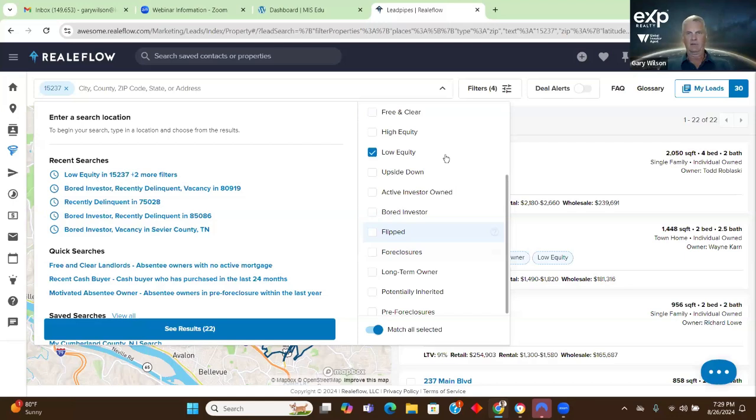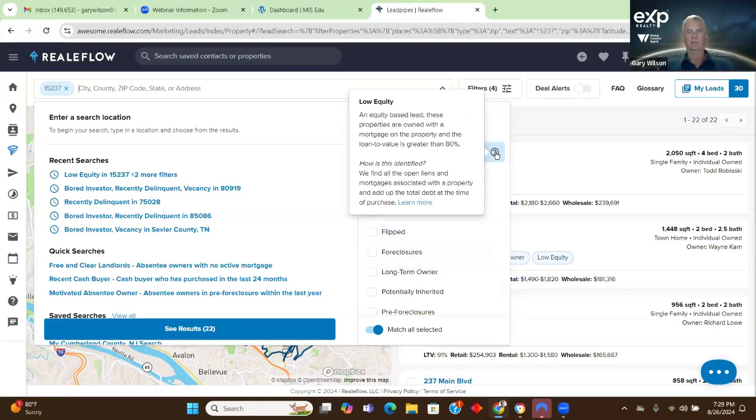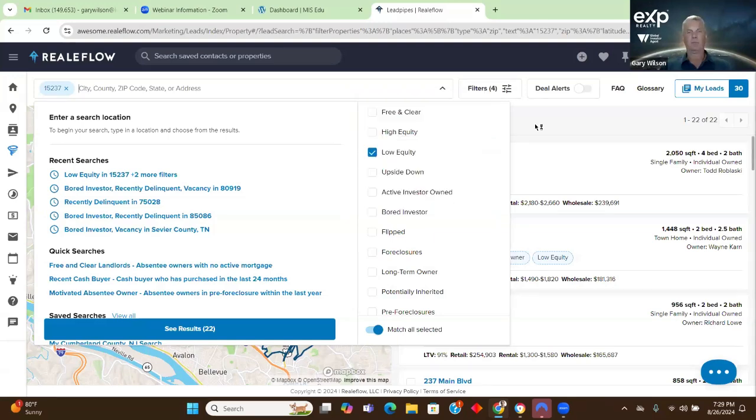here it is, the question mark. In equity, basically, these properties are owned with a mortgage on the property and the loan to value is greater than 80%. So how about them apples? You've got properties where a buyer could come in with 20% and assume that mortgage. That's pretty awesome. So Karen, I would do the same search here, do low equity, FHA, 2 to 4% interest rate, and that will be a separate search than the long-term owner with delinquent taxes.